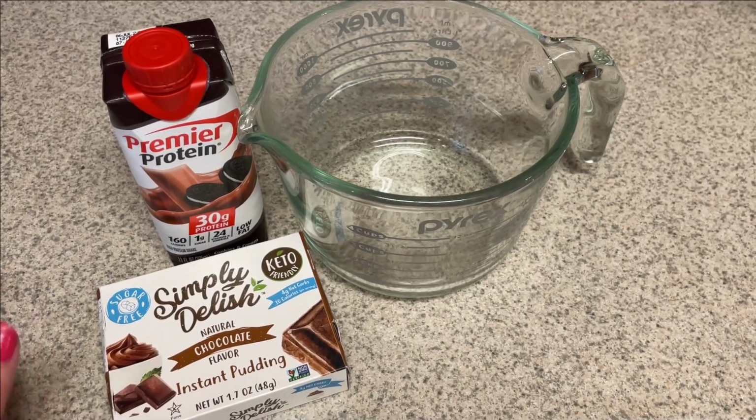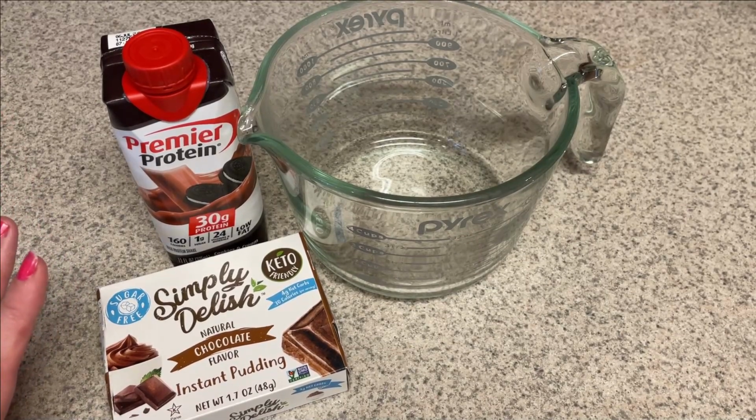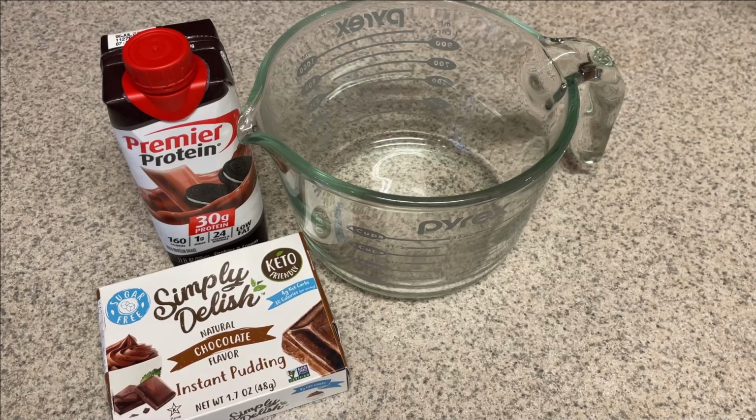Okay, so let's go ahead and throw this all together. I'm going to do this first. That way it can sit in the refrigerator this whole time we're doing meal prep, and then we can see what the consistency is. It's not supposed to take very long. It's supposed to set pretty quickly. So we'll see what it looks like at the end of this video.